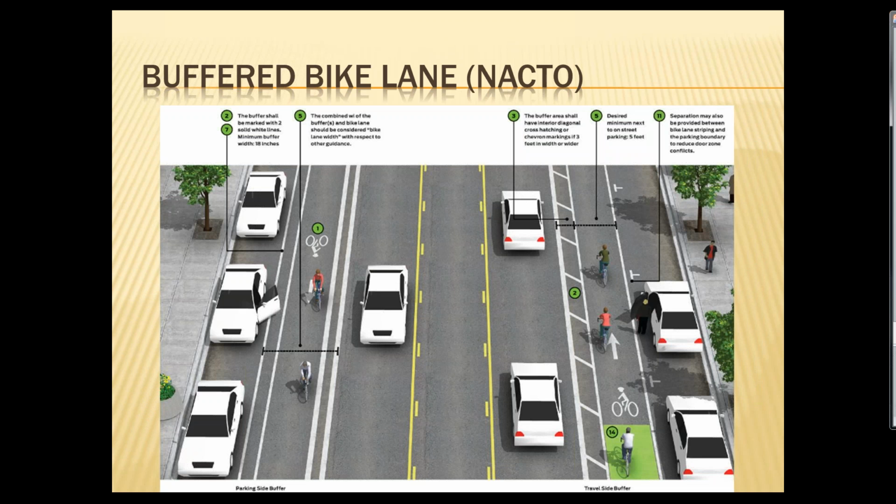And this is a photo from the NACTO guidance that shows some of the variations, and you can see an example of how we've got a number of different pavement markings shown here. They're not necessarily all the preferred option, but there are different ways of thinking about it and different ways of applying it. And it's always good to identify where the parking space is relative to the bike lane so that you don't end up with parkers in the buffer space.